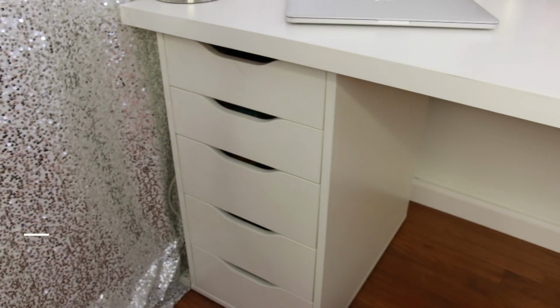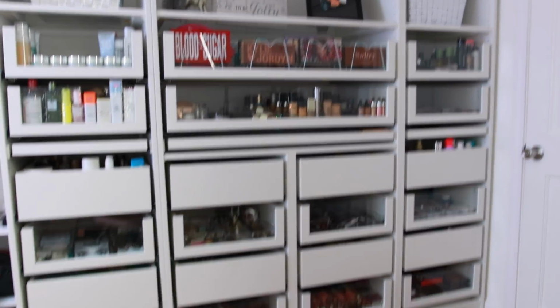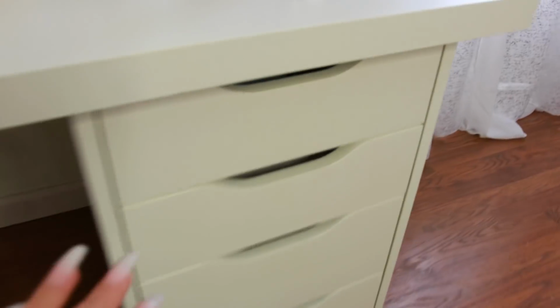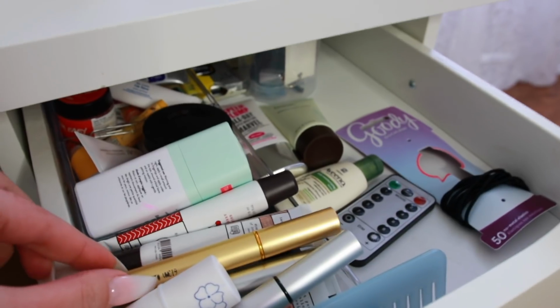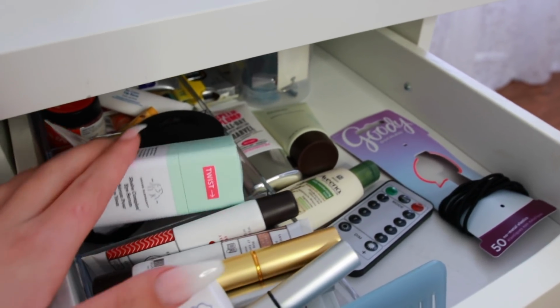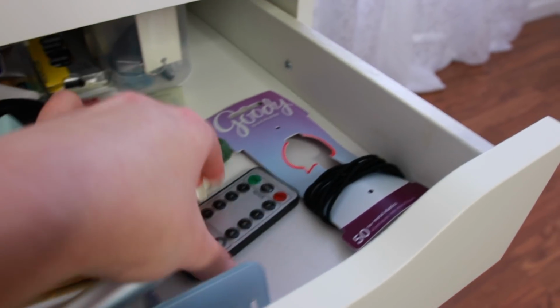Now the drawers over here are honestly nothing special anymore. You guys have seen them before in the past, but I did clear them out and I put everything into my PAX unit. So these are boring now. I have basic stuff in here. I have lash serum that I use, some eye serum that I use all the time from Drunk Elephant. I have hair ties, and I have the remote to my fairy lights.